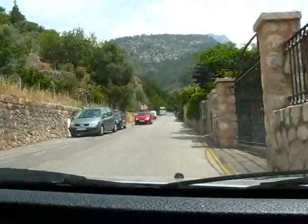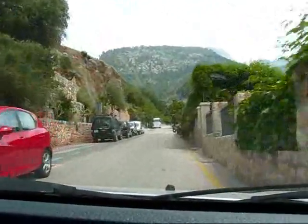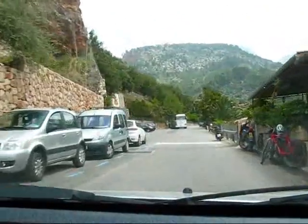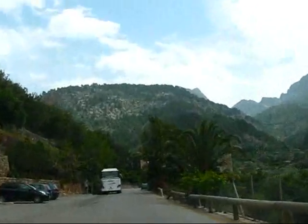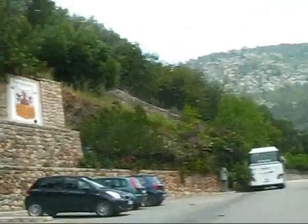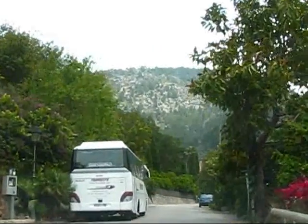But we are moving up the mountains here, the steep Tramuntana mountain range. Just to the left here, and you won't be able to see it now, or actually maybe that's the tip up there, is the tip of the Fornalutx. Look at it. Fornalutx. Here's the coat of arms of the town.